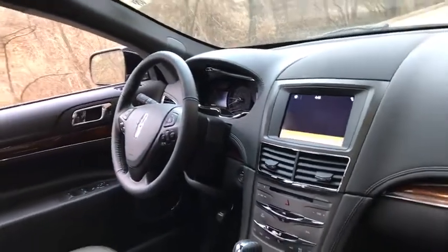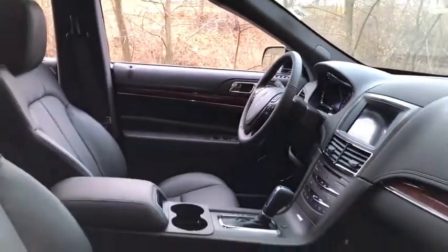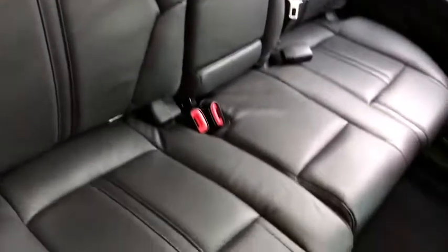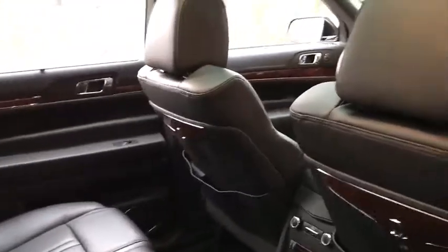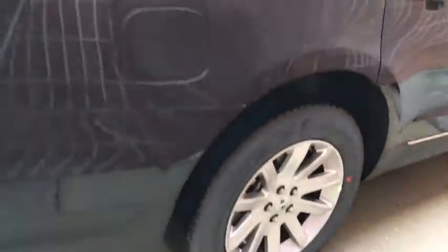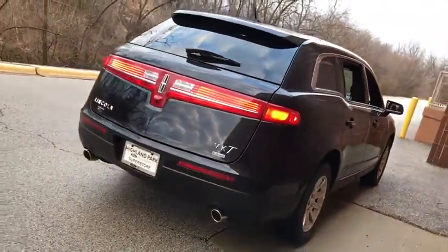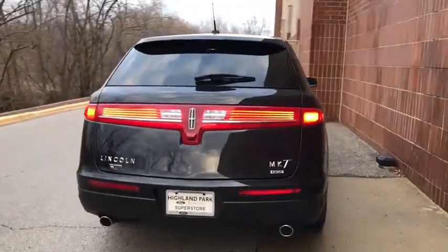Backup camera, power passenger seat, lane departure warning, navigation system, keyless entry, power liftgate, traction control, stability control, steering wheel audio controls, anti-lock braking system, all-wheel drive, Bluetooth, leather-wrapped steering wheel, adjustable steering wheel, power steering, aluminum wheels, auto-dimming rear-view mirror, four-wheel disc brakes, cruise control.